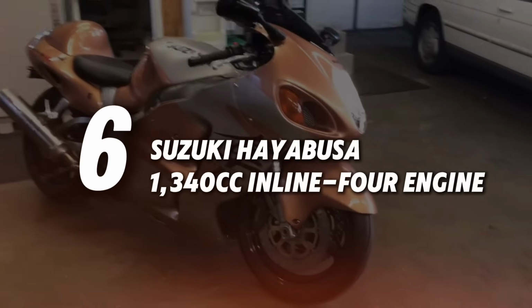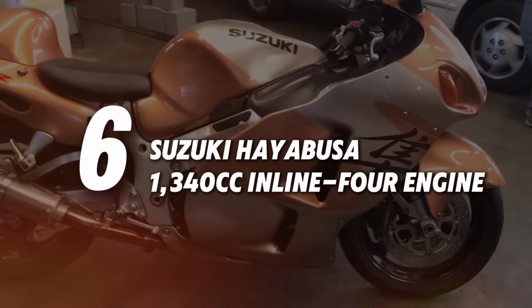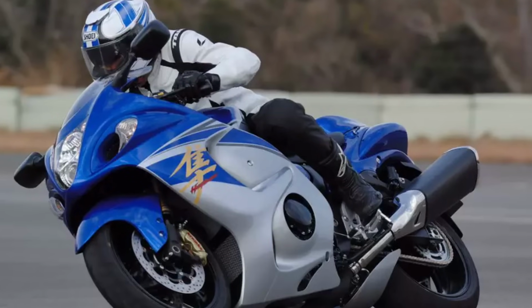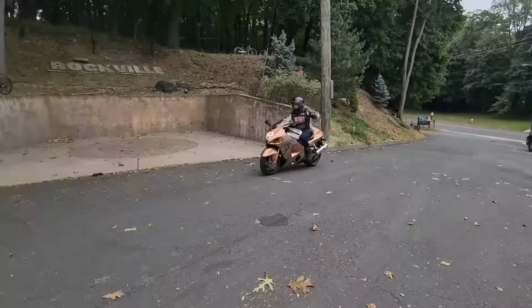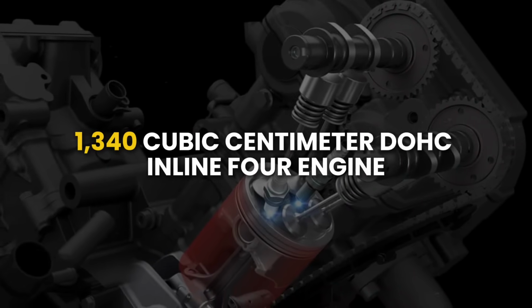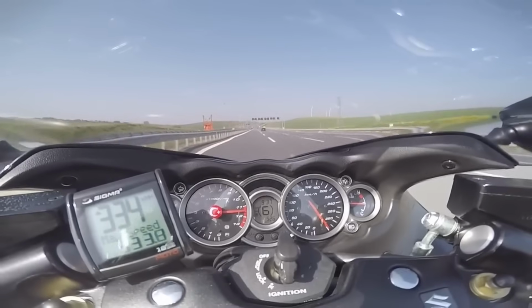6. Suzuki Hayabusa. 1,340 cubic centimeter inline-4 engine. The Hayabusa is a legacy on 2 wheels. First unleashed in 1999, the Busa redefined what a production bike could be thanks to its 1,340 cubic centimeter DOHC inline-4 engine, a masterpiece of brutal power.